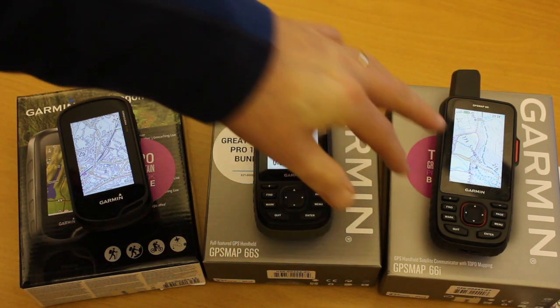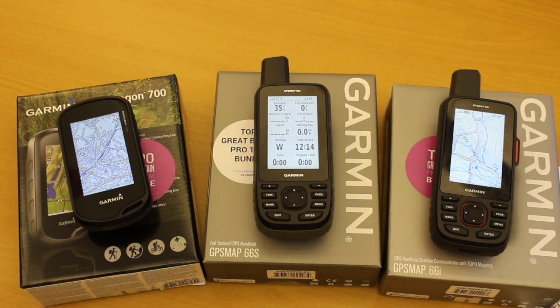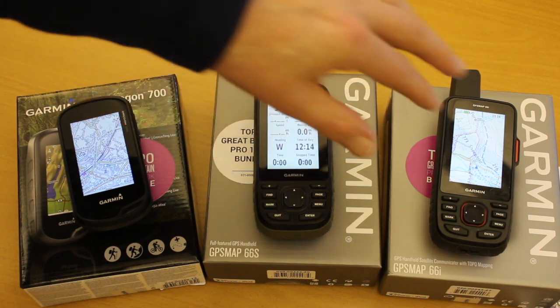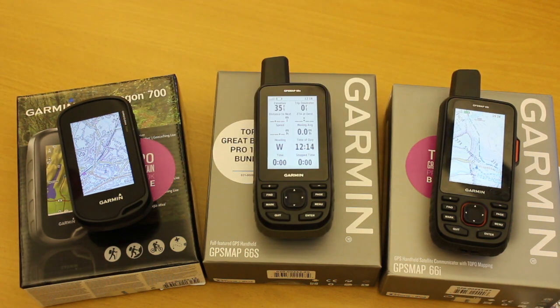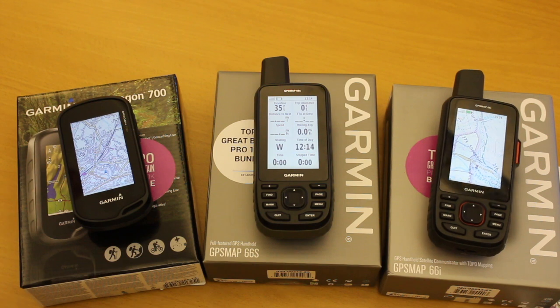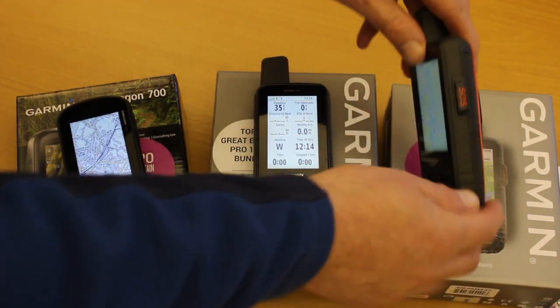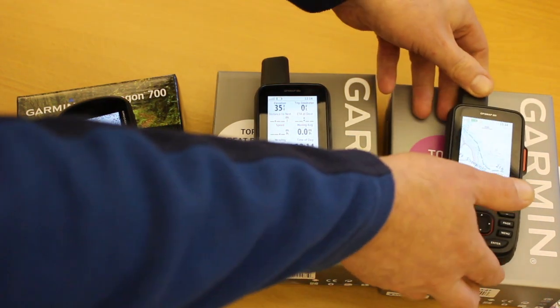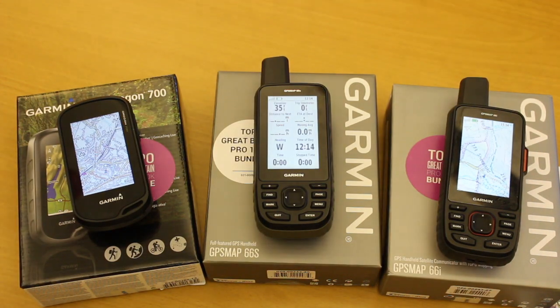I'm going to throw in the 66i into the equation. This is the GPS Map 66i, exactly the same as this unit, but with what we call inReach technology in it. What the inReach technology does is provide two-way satellite communication. So if you go off grid, or you're in quite wilderness walking, or you're walking an awful lot on your own, this will let you communicate via the satellites back at home. It always has what's called an SOS button on the side. So if you do get into problems, you can press the SOS button and they'll come and rescue you anywhere in the world.